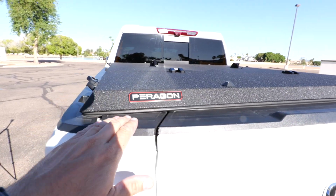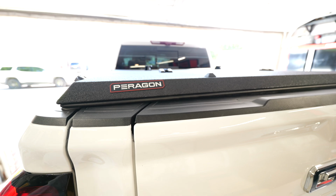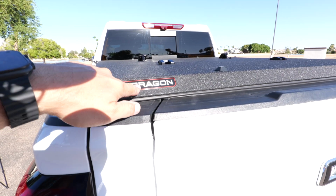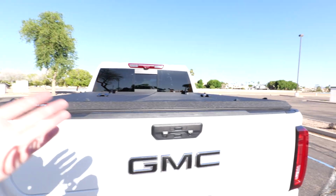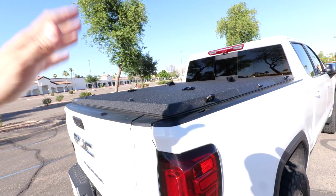There was an issue that I had where this logo they put on here from the factory was askew, so I actually pulled it off. They did send me a new logo. I put it back on there. Is it perfect? No. Is it close to perfect? It might be the most perfect cover that I've ever owned.